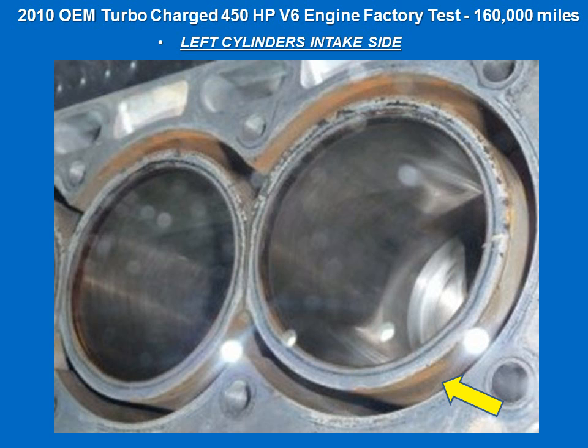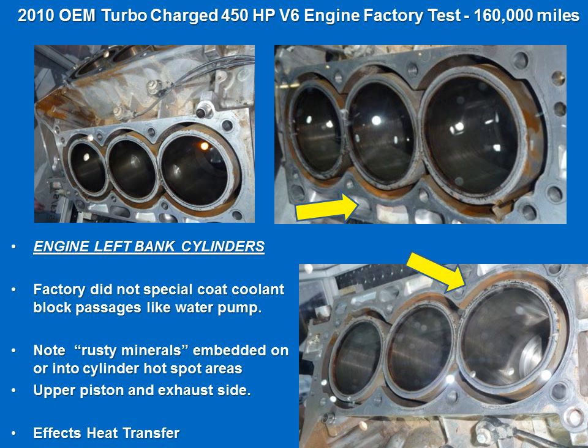Again, here's the intake side, and you can see what's going on. Again, here's the other cylinders. You can see where it got into this, and it will affect the heat transfer capability.